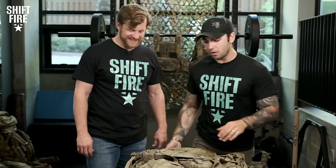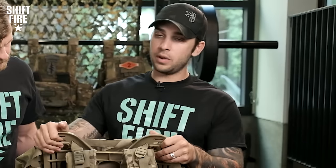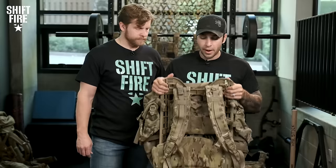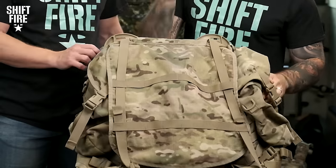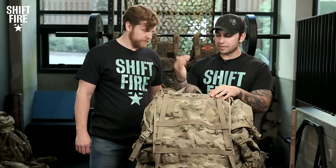I love this ruck. Me personally, the only downfall is that you have a plastic frame, so if you're loading it super heavy, it creaks and cracks when you're walking. Yeah. Which might be a little annoying at nighttime, especially if you're trying to do a long infill. But as far as just the capability of carrying so much equipment, this does a great job.